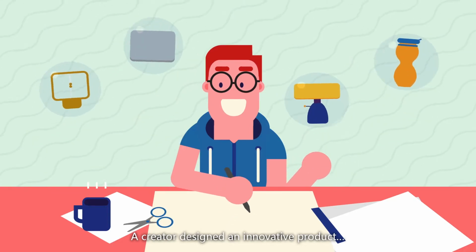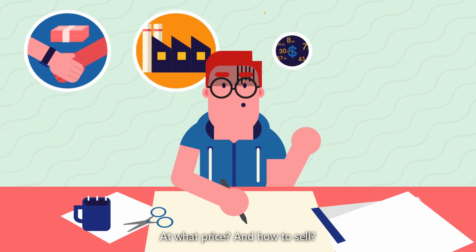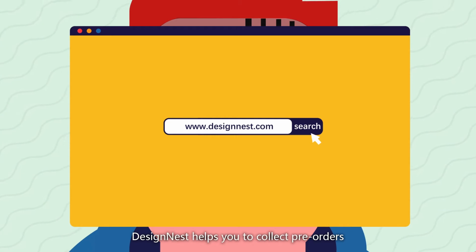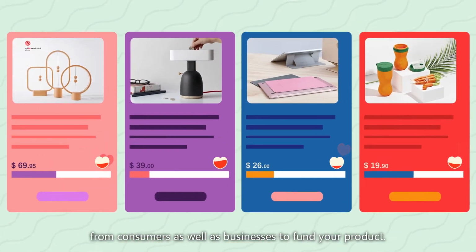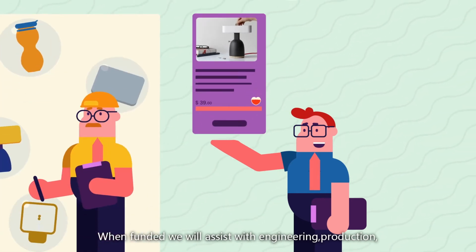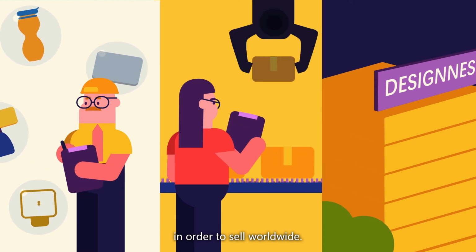A creator designed an innovative product. But how to get funding, where to manufacture, at what price, and how to sell? DesignNest helps you to collect pre-orders from consumers as well as businesses to fund your product. When funded, we will assist with engineering, production, marketing, and everything else needed in order to sell worldwide.